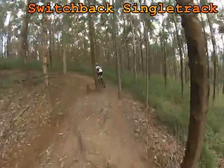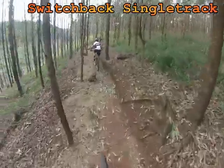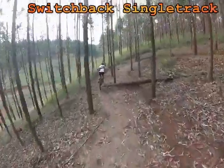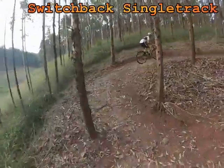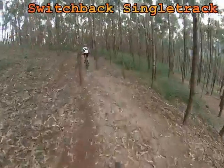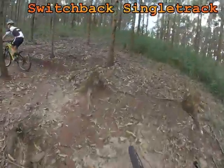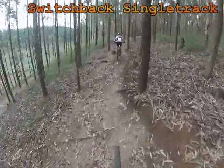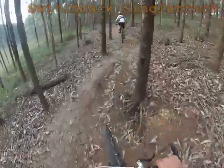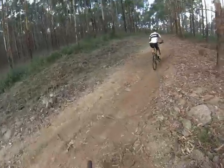That's the first switchback. Second one, two more to go. Alright, and that's exiting switchback single track.